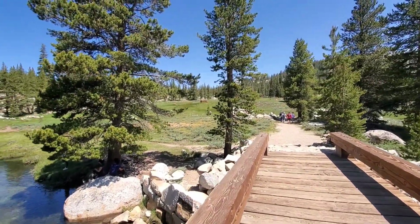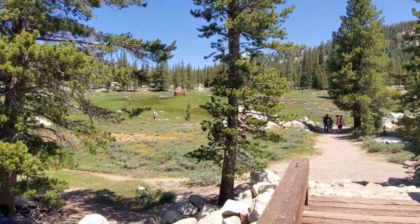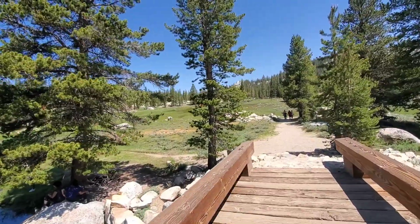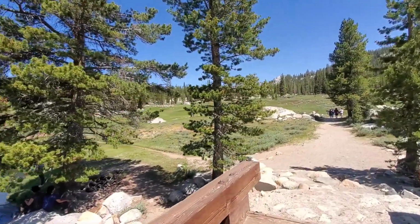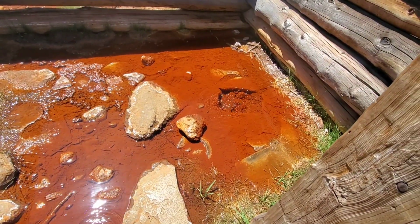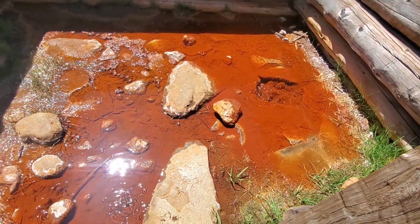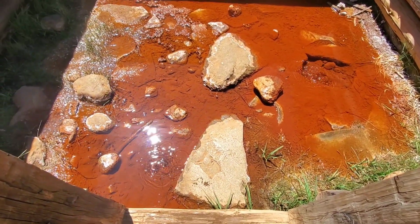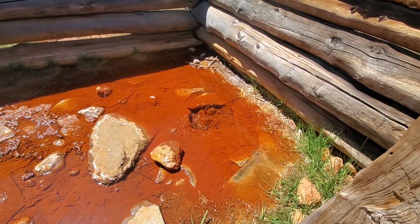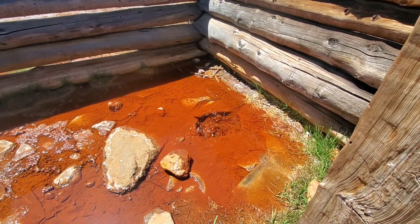And up here, I think it looks like a pile of logs. That's the soda spring. And then the lodge is just over here to the left. I can't really see it. I'll go up there in a second. This is inside that pile of logs that is the soda spring. You can see it bubbling out from several different places. You can also see that it's very red around here. I have admittedly tried this water, and imagine your favorite sparkling water came in iron flavor.